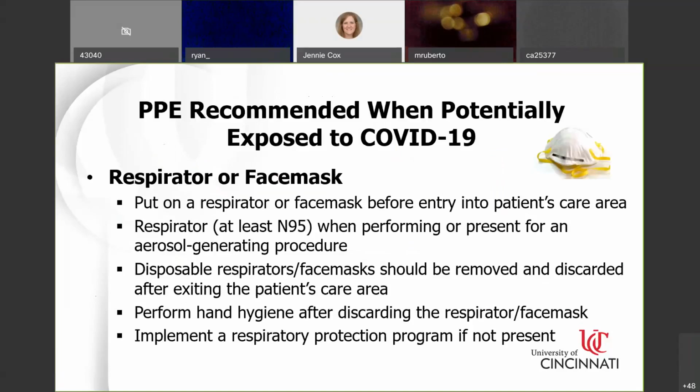How about ideal protection? So if you're a healthcare worker that is dealing with individuals that have COVID-19, there's 4 pieces of PPE that are really strongly recommended. Number 1, of course, is the respirator or face mask that you should put on before entry into the patient's care area. It's preferred that at least an N95 is worn when you're performing an aerosol-generating procedure. So aerosol-generating procedures could be continuous positive airway pressure, like CPAPs, airway suction, nebulizer treatments. So those are recommended to have an N95 for those if it's possible. And again, these are ideal recommendations if the supplies are available to you.